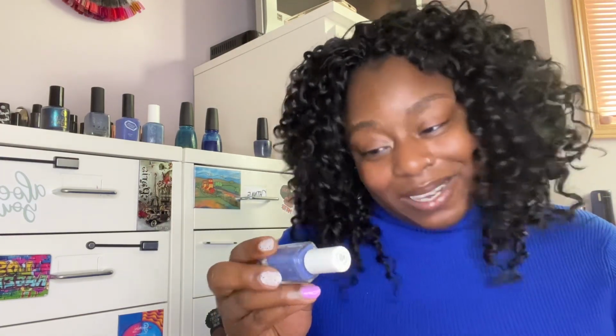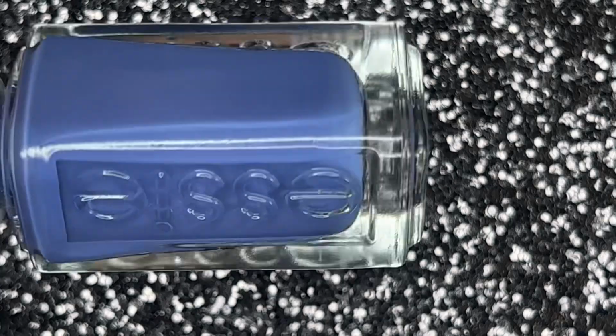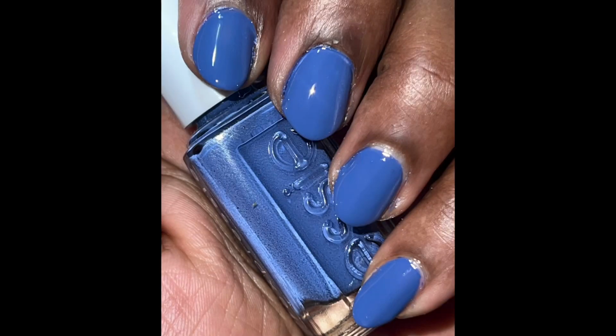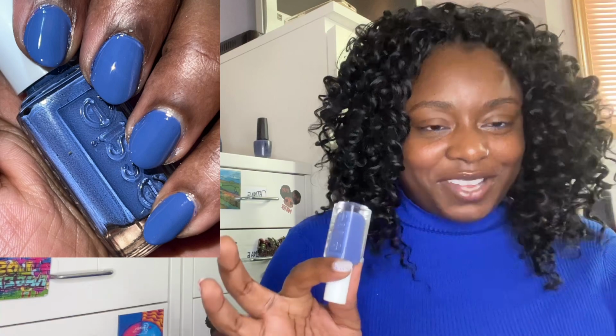Number 2, we have Essie's Expressy line. This is called Lose the Snooze. Now, what I loved about this one was how much white was in here. That kind of brightened up the blue. So it makes it seem like a bit of a transitional shade, you know, from summer to fall, but I will wear this any time of the year because I love blues. I do. And this one dries so fast. I think that's the point of this whole Expressy line, is that it dries fast.